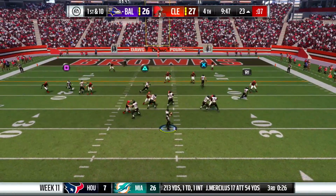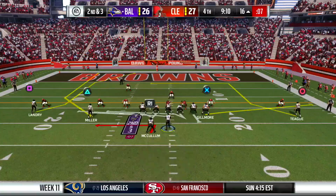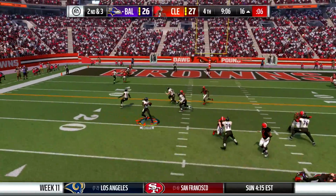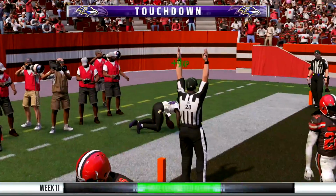The very next play, down from the 23-yard line, we're rolling to our right. We're going to find Jarvis Landry, who's also finally getting involved in this game. But then 2nd and 3 right here, we go with a slip screen. It's going to be McCullum. He's coming up with the catch. He's getting a couple blocks, and he is diving into the end zone for a touchdown.